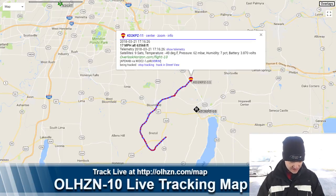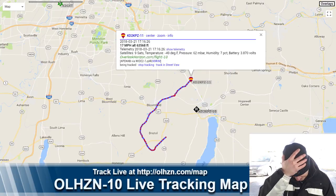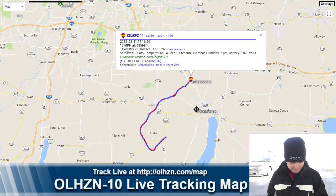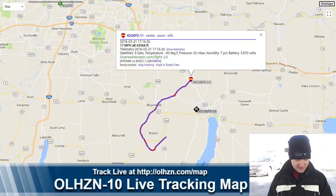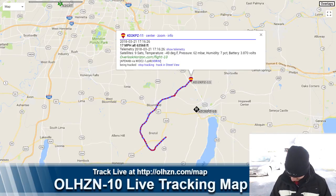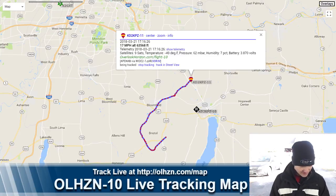And then the balloon burst at 64,000, 65,000 feet, somewhere in that range. Oh, man. Got nothing so far. I was going to jump in the car and start booking it, but I didn't even really get to eat, like I said I was going to, because I saw that burst happen. But then we haven't had anything since then.